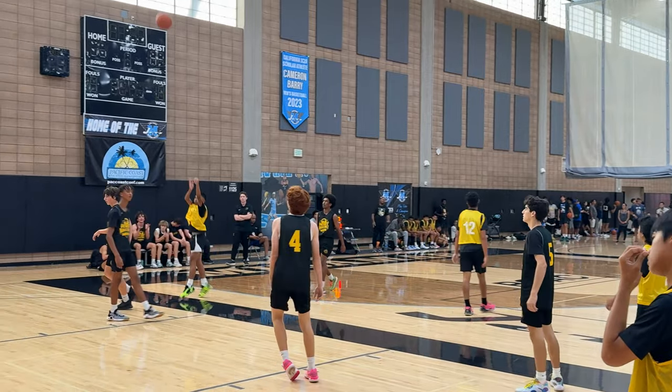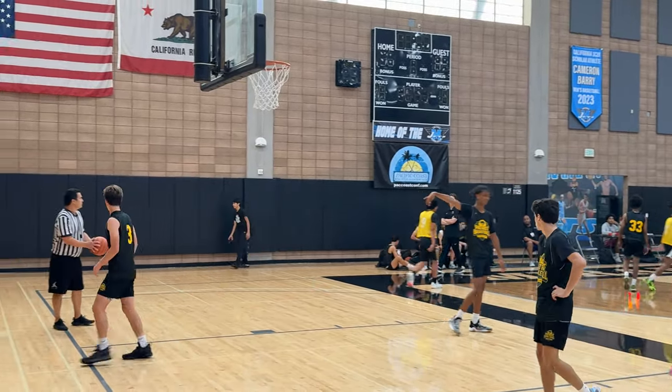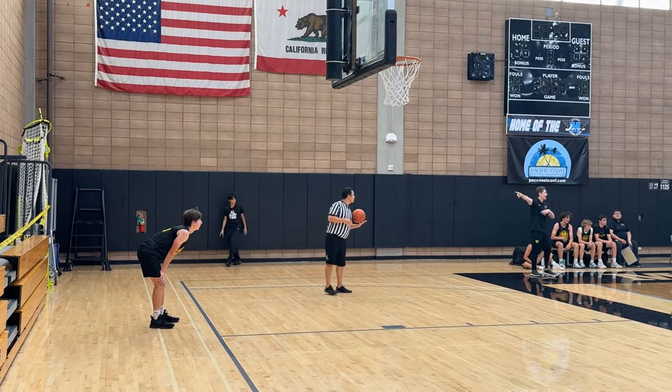Oh, we're going to get a 3-second violation on number 12 of the Yellow Jackets. So with under 11 minutes to go in the first half, it's going to be Patriot basketball in a 17-point lead.